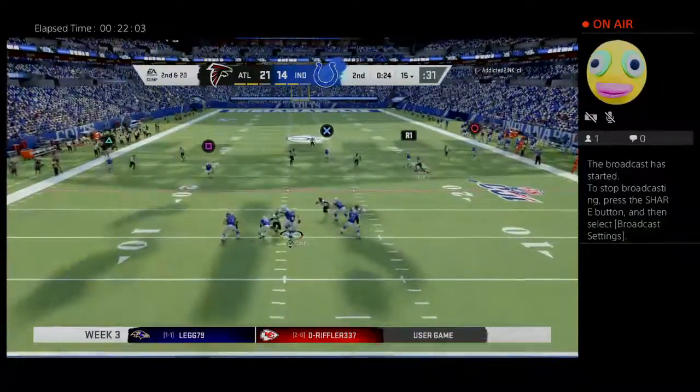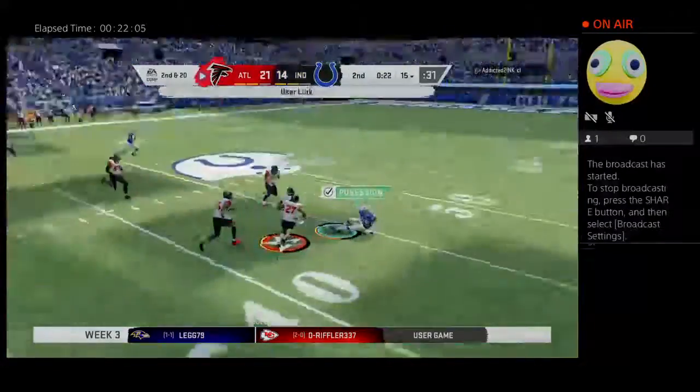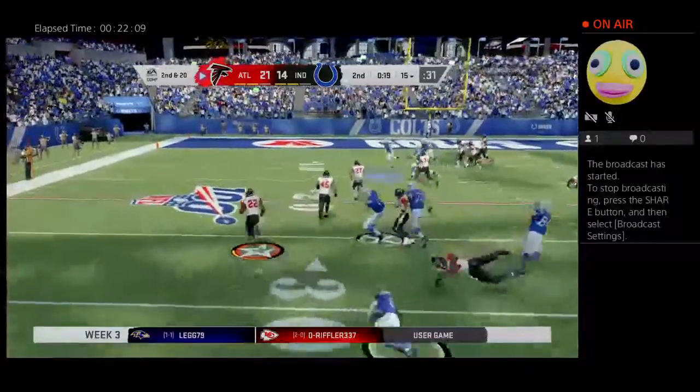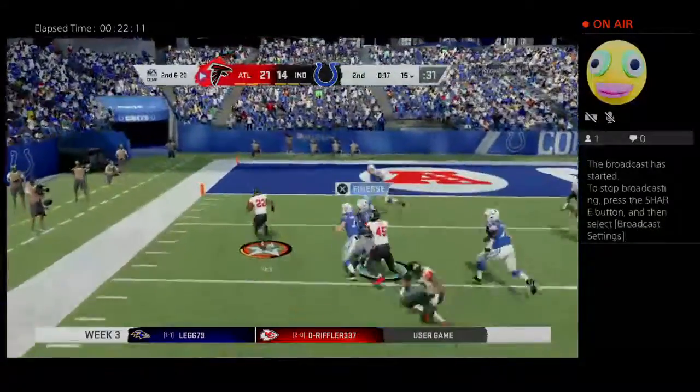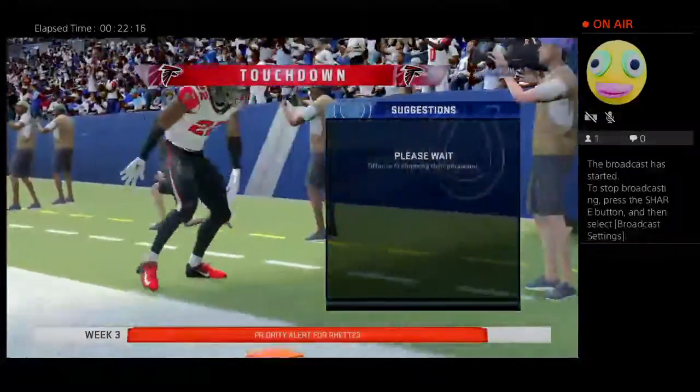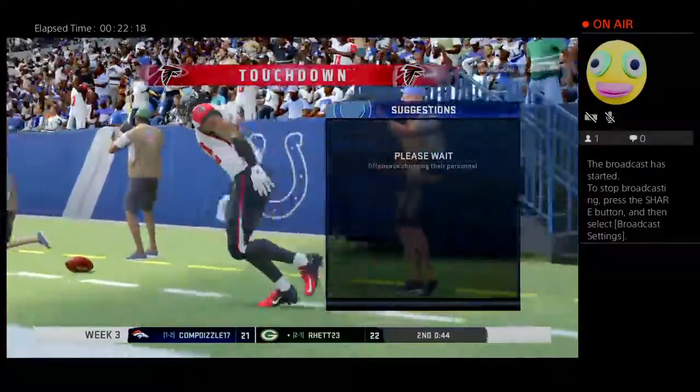Throwing on 2nd and long. Luck. And Luck will be intercepted for a 3rd time. Picked up by Keanu Neal. And he takes this one back into the end zone, and the Falcon defense has a touchdown.